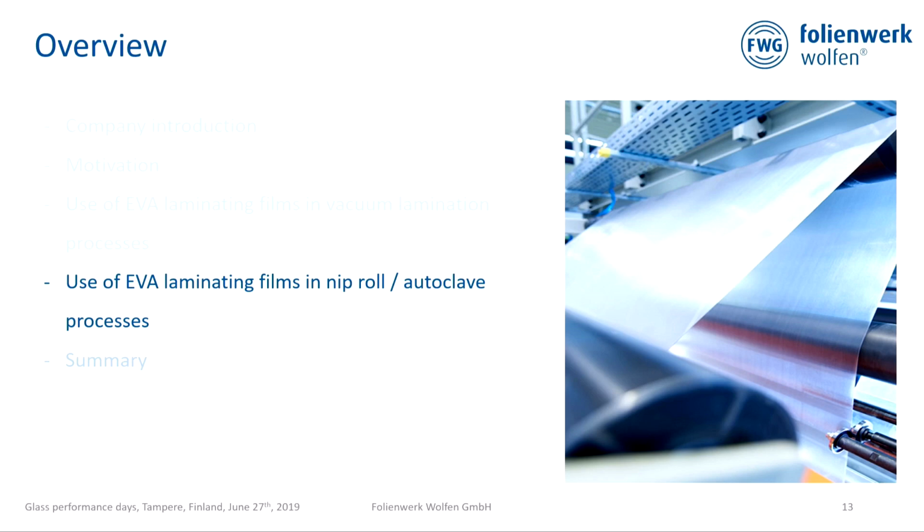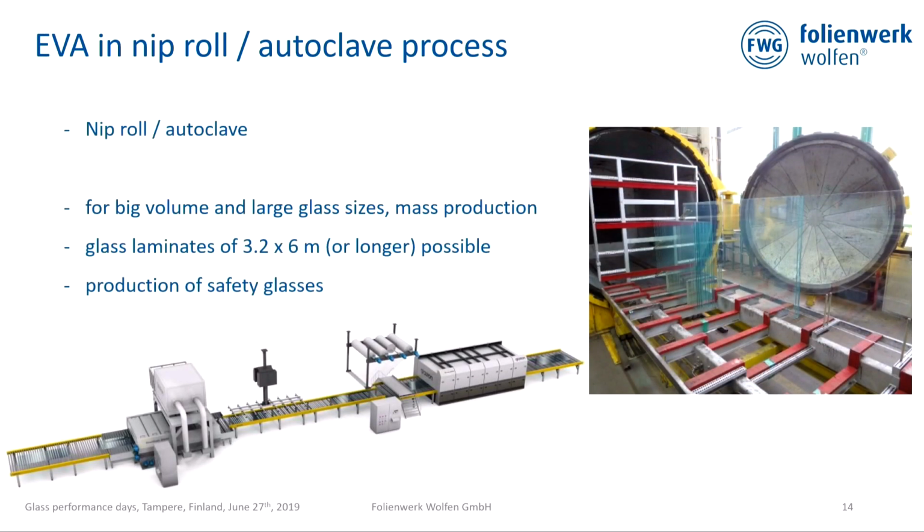Okay, coming from vacuum technology, the next step is autoclave technology. I think you have seen this picture a few minutes before from the colleagues. Nipro and autoclave technology is used, as we saw yesterday in the initial presentations, all over the planet in big volume, mainly for mass production and big sizes if needed. Typically the size is 3.2 by 6 meter. Today we talk about 3.5 by up to 20 meter, and if we want, this is also possible.